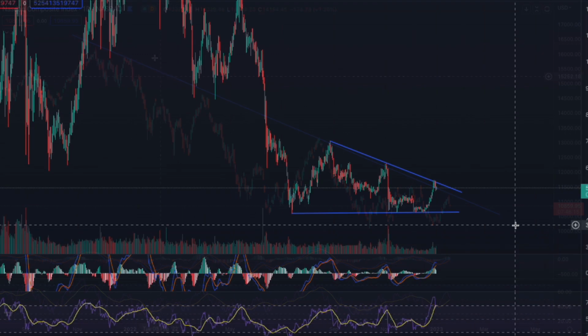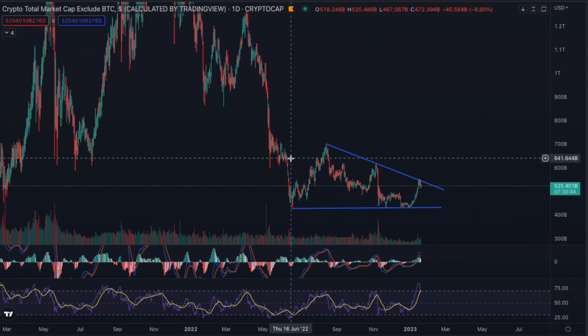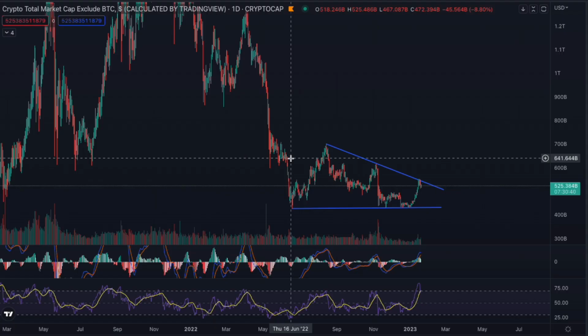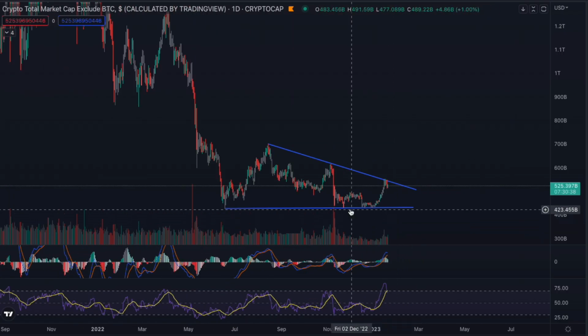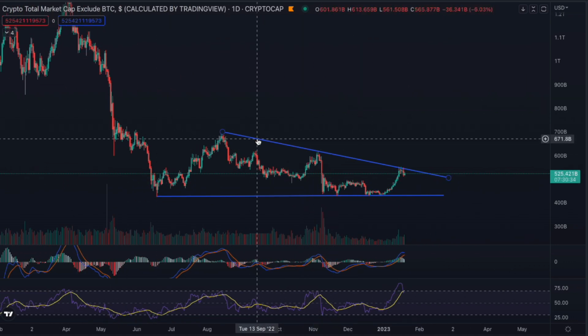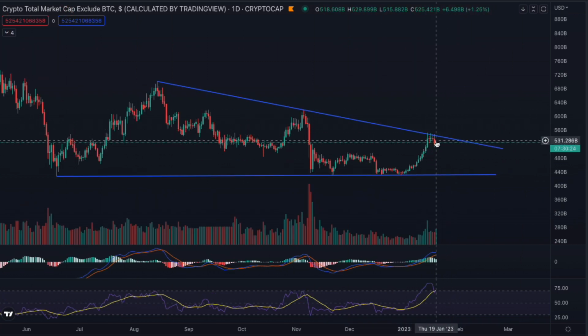Guys, here's the last chart we're going to look at before we look at HNT. This is extremely important. So this is the entire crypto market cap plotted on a chart excluding Bitcoin. So it's basically the altcoin market cap. And as we can see, we are currently in this structure on the daily. Of course, this is the daily, so this is pretty significant. And as you can see, we were rejected right here yesterday by this supply line.